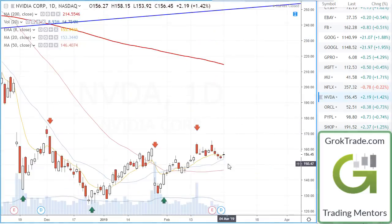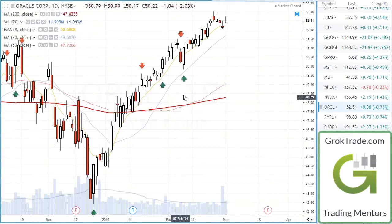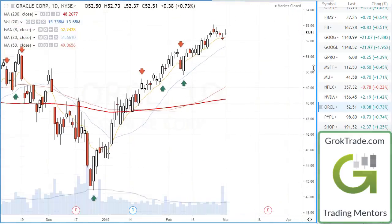Nvidia, got a sell on it. I'm going to stay with my sell. Now, if we pop up, I'm going to put a buy on it, but we'll see. Oracle, got a buy on it. I just don't like what I'm seeing here on Oracle. I should sell this dude. I'm going to. It looks like the markets, I think it's going to drop. So we're in at Oracle at 51, out at 52.5.